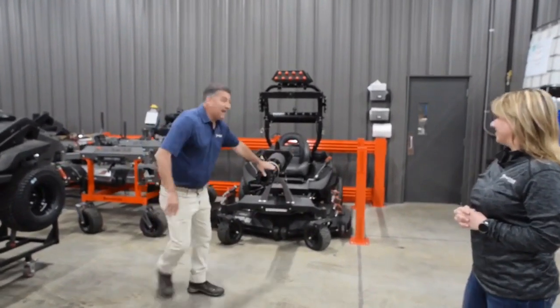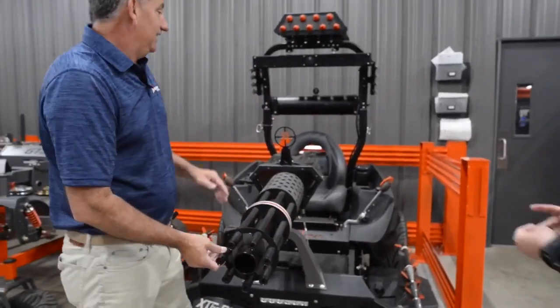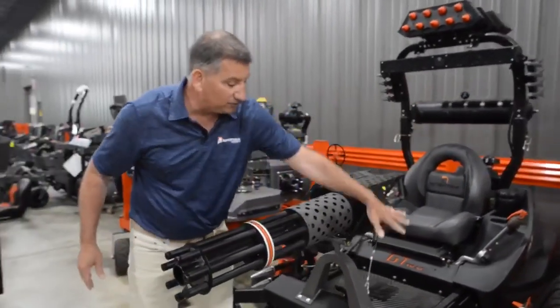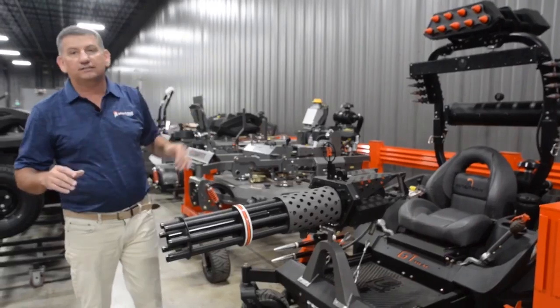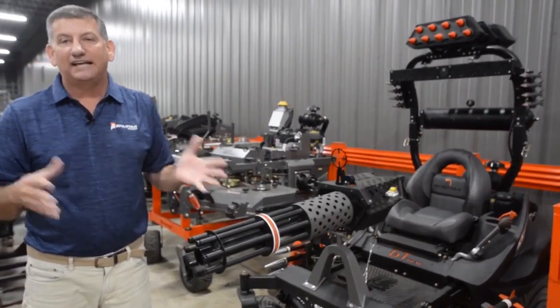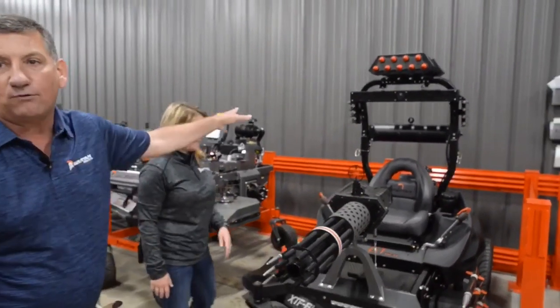It's got a Gatling gun on it that shoots t-shirts. It's got hand grenades for steering. It's got missiles on top. It's got a stereo system. This thing is unbelievable. Almost everybody at the shows we take this to gets their picture taken on it. So it's been a huge success. It's gone viral.